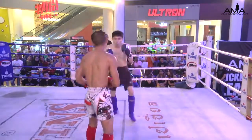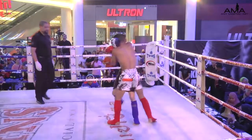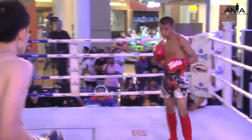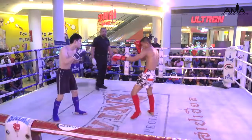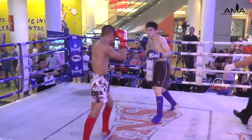Nice low kick there by Timothy. Really strong jab there to come up with a strong bunch of combinations here. Referee breaks them apart, they restart back to the center of the ring. Low kick by Lim Qing Kang. Ooh, strong hook there by Timothy.